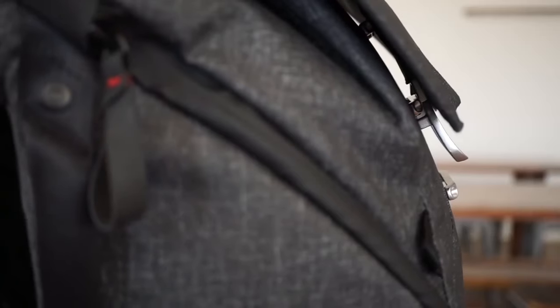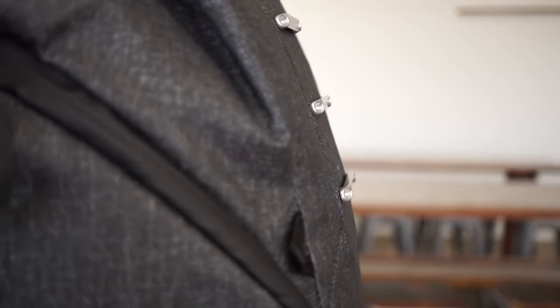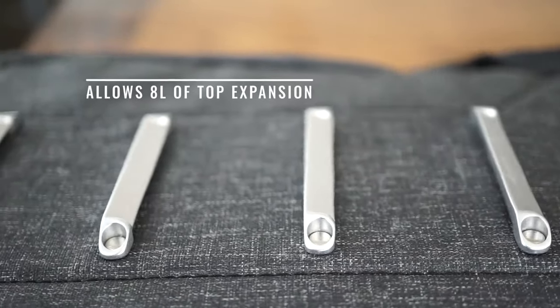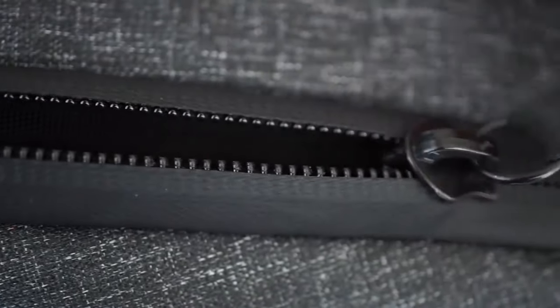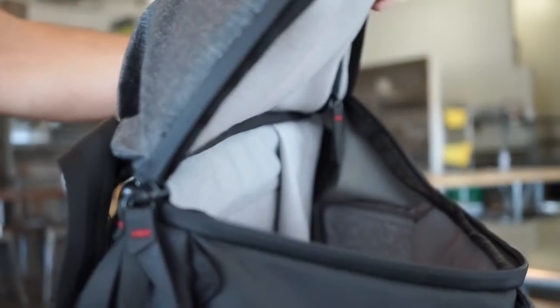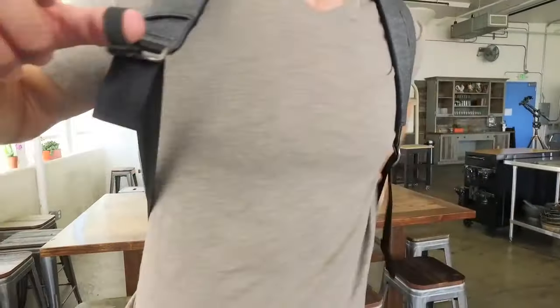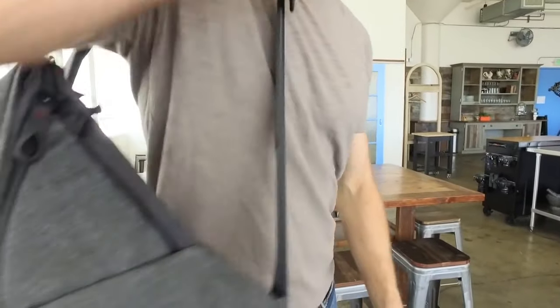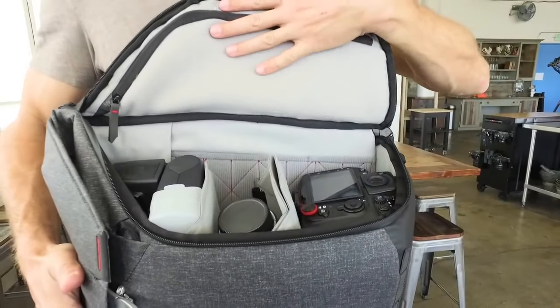Magnetic and mechanical locking functions work together to allow blind, one-handed access, and four anchor bars allow instant adjustable expandability. Dual weatherproof side zips fully hinge to make the full volume of your bag accessible. No more digging. And a full suite of custom strap hardware lets you comfortably swing the bag in front of you for active side access.